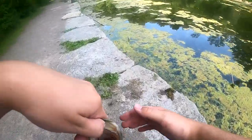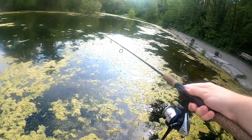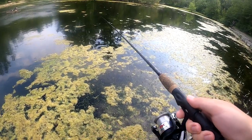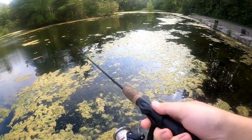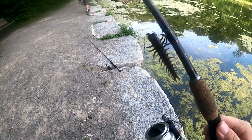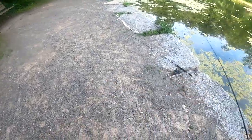Is that sludgy? Oh, I'm on one. Nah! I think that was like a something. Bruh. Let's drop that back down there. Well, my friends, that was a deadly combo for today. The Hellgrammite on the BPS EWG jig, finesse jig style deal. Good little trip.